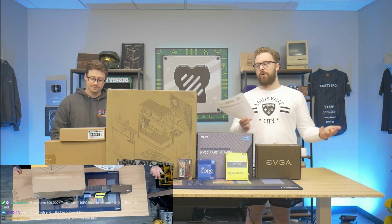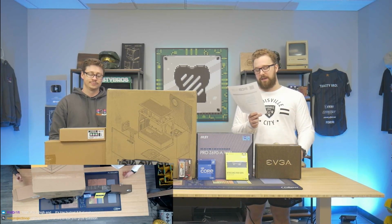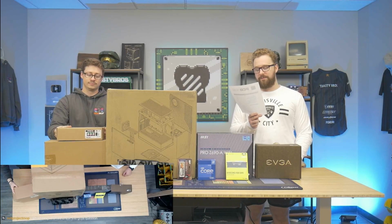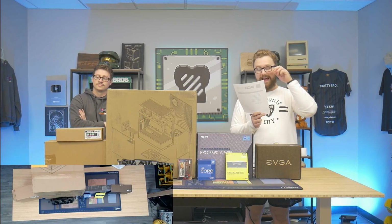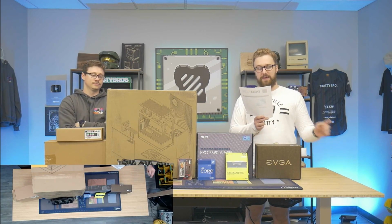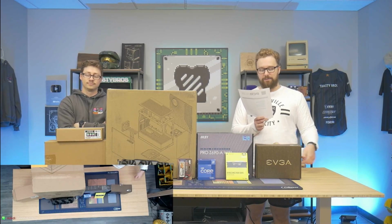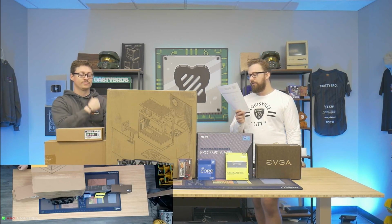So V-True, of course, we're going to cool the i7 nice and well with the V-True V240 with 3 RGB fans. We also have Corsair RGB DDR5 memory, 32 gigabytes. We also have a Silicon Power UD90 1TB Gen 4 NVMe SSD. I don't know if you mentioned the motherboard, but the MSI Pro Z690A Wi-Fi DDR5. And the power supply is an EVGA GT 850 watt, 80 plus gold, fully modular.